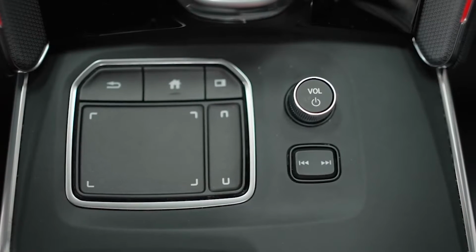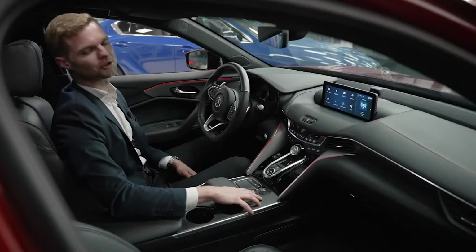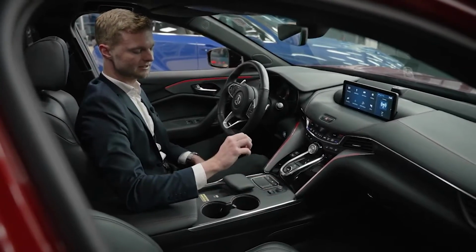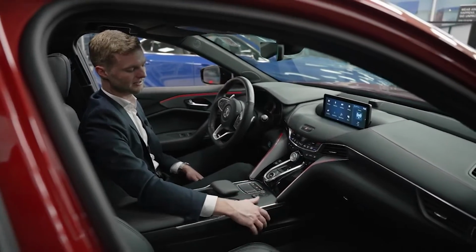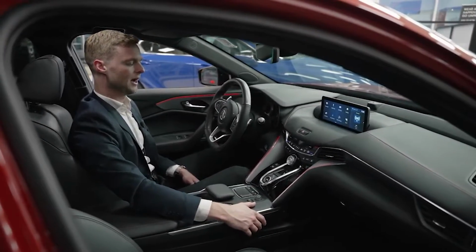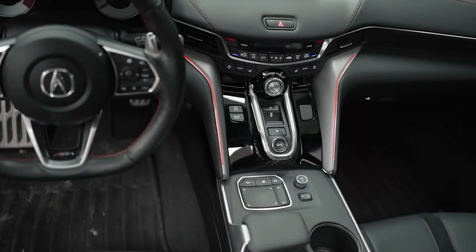So I love that when cars still have a volume knob. And underneath that is the next and previous track thing. So I like the simple design of this for the multimedia system. It's easy to get to and easy to see, and that's pretty cool to me. Above that, we do have some piano black, and we do have the shifting setup here.